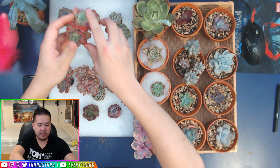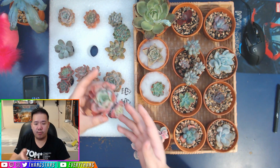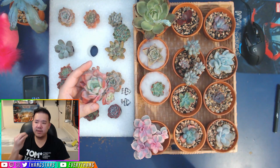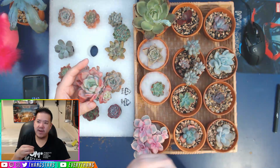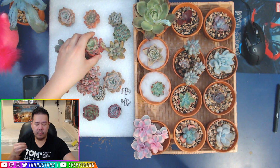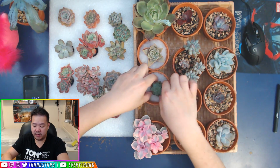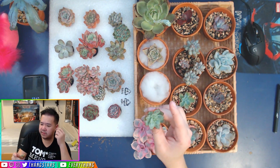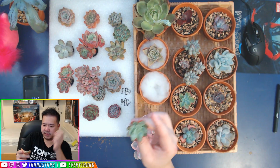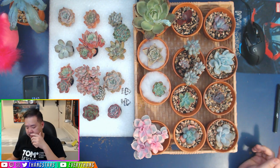This itself is only $20, which is kind of weird and odd. It depends on how rare the succulent is. When I say rare, it's more like variegated succulents, right? When it's a more variegated succulent, it's more expensive. This one was only, I think, $20, $30 USD or euro. I thought it would be more expensive.